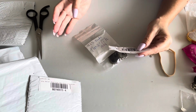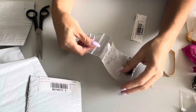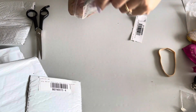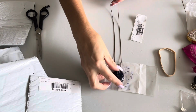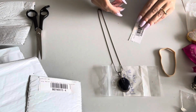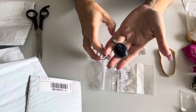So, yeah. This one's a sterling silver with soy light pendant necklace. And it's a 925. I'll be posting all of this jewelry on my eBay channel or in Poshmark. Look how gorgeous that is. That is stunning. Beautiful stone.